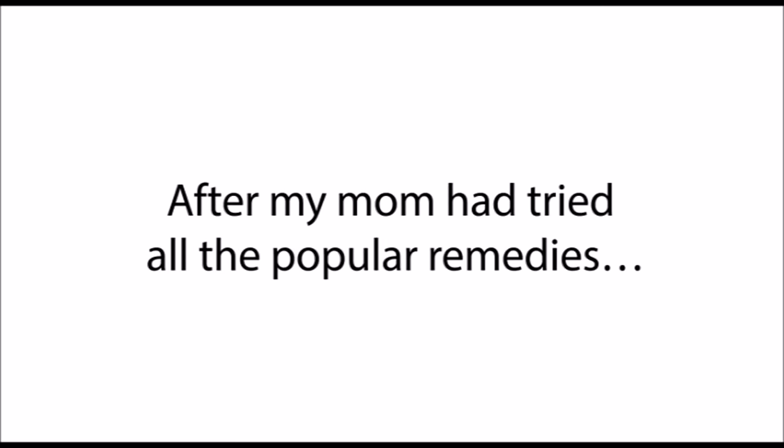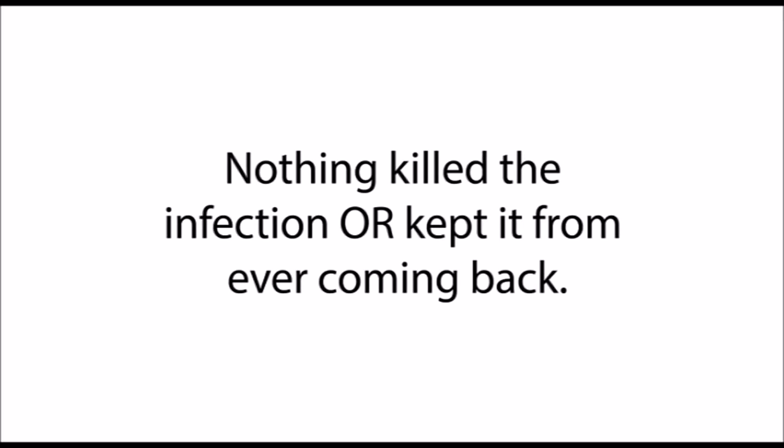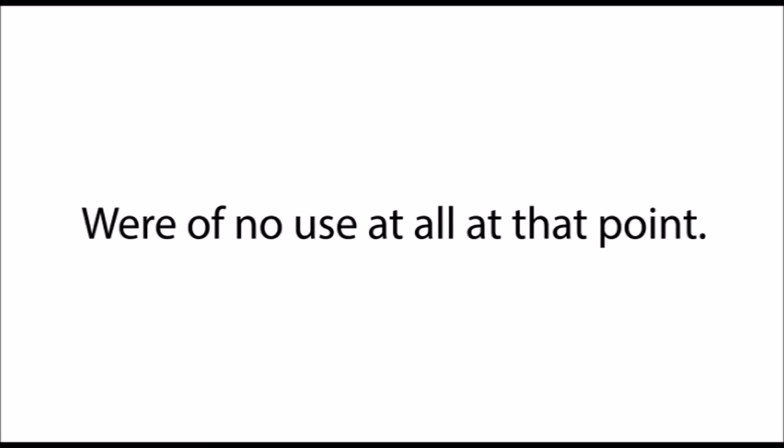after my mom had tried all the popular remedies. But like so many other people suffering from this hideous, embarrassing fungus, nothing killed the infection or kept it from coming back. Over-the-counter medications like Lotrimin, which actually have an incredibly high failure rate in over 7 million Americans, were of no use at all at that point.